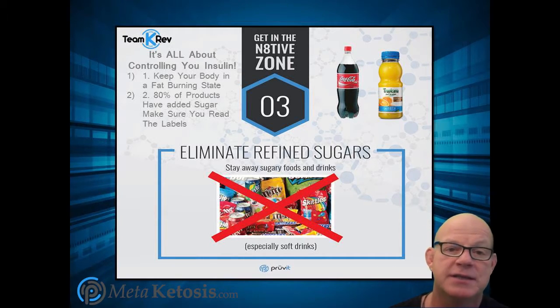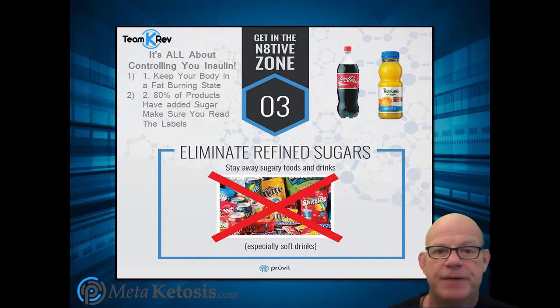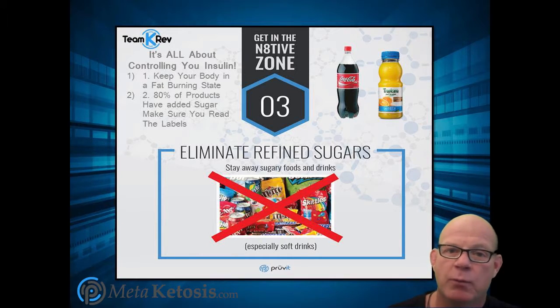And folks, understand this. We really do have to start reading the labels. If we want to keep our body in a fat-burning state and be keto adapted, you've got to read the labels, because about 80% of the products that you find in your grocery store are going to have added sugar to them. So we've got to look at our carbs, and we'll get into how many carbs you should be having a little bit later in this, but start looking at the labels.